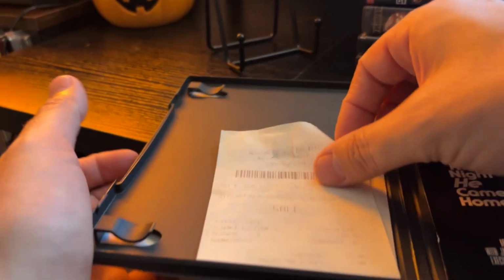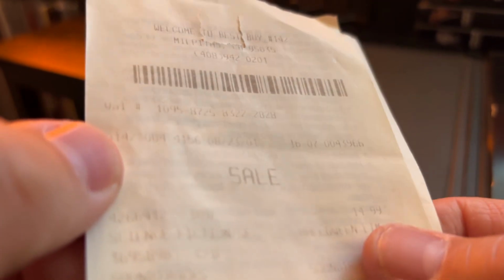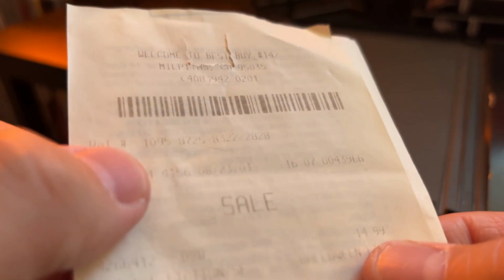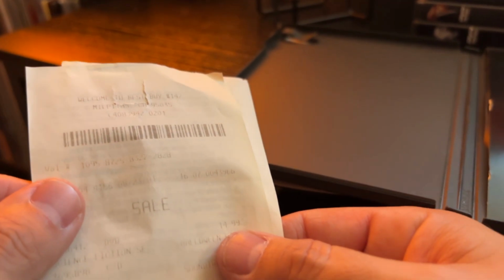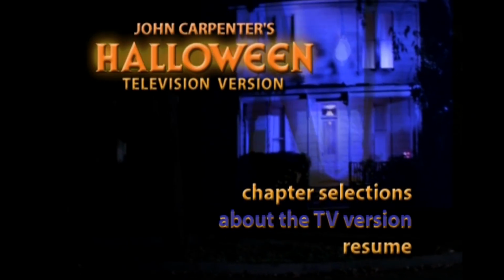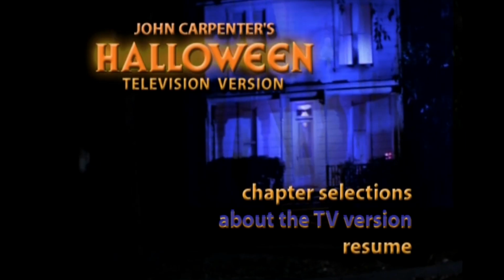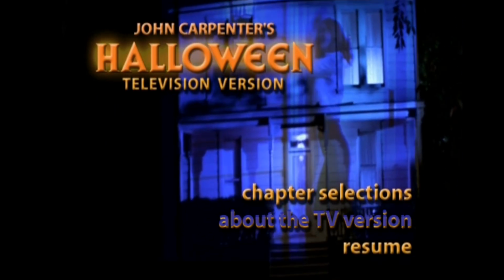I'm a nerd, so I keep my receipts on almost everything. You'll be seeing a lot of those throughout the video. I got this at Best Buy in 2001 for $14.99. Now we have the exact same menu, again, as we had previously.